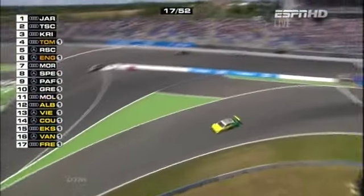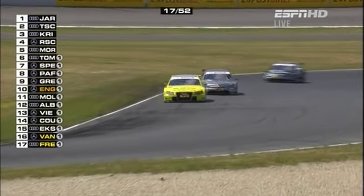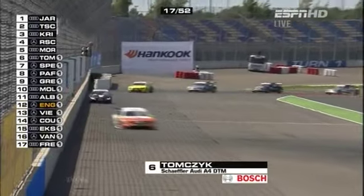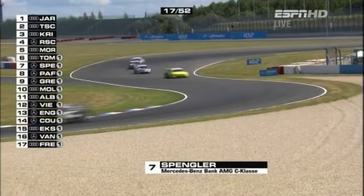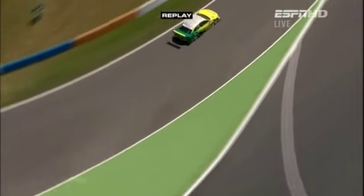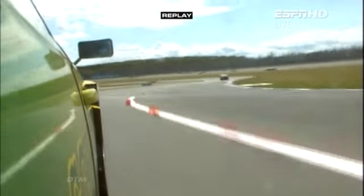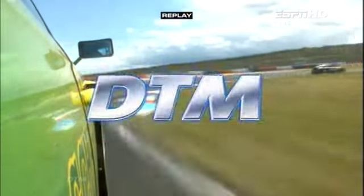Now, where is he gonna get out on track? Absolutely brilliant. So well done, Tomczyk, out in front of Bruno Spengler, which all credit to the team for working so very hard there to do one of the quickest we've seen so far today and get him out in front of Bruno Spengler. And here we can see just what an oiled machine this team is and how they work. Absolute precision, and away he goes. Brilliant stuff from them. And that's where he rejoins, just in front of Bruno Spengler. Brilliant stuff from the team.